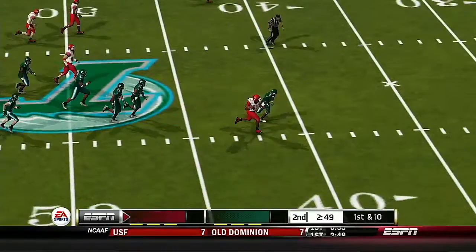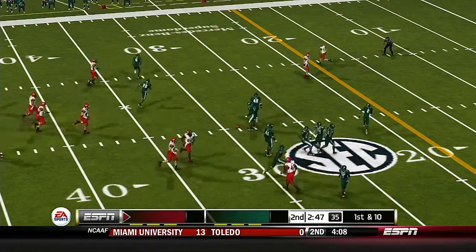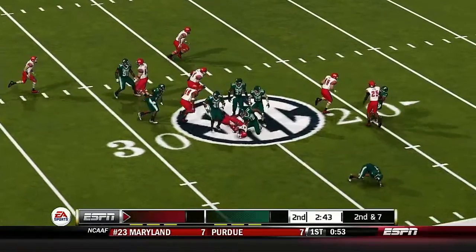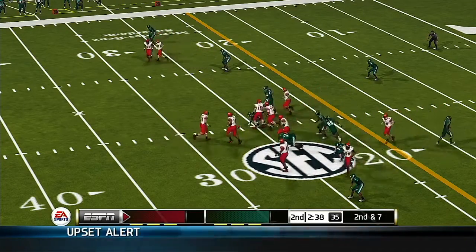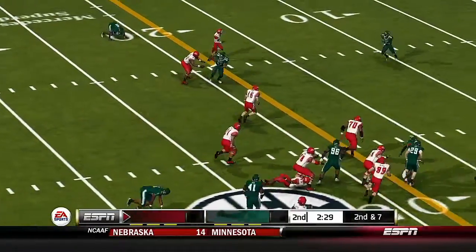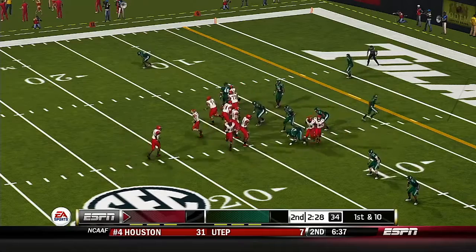He's to the 40. He's at midfield. And he's finally taken down at the 29. That's good for him. That makes it first and 10. He fights forward to about the 26. That'll make it second and 7. Some open field, and he is drilled at the 14-yard line. That's good for him. 12 yards. First down.